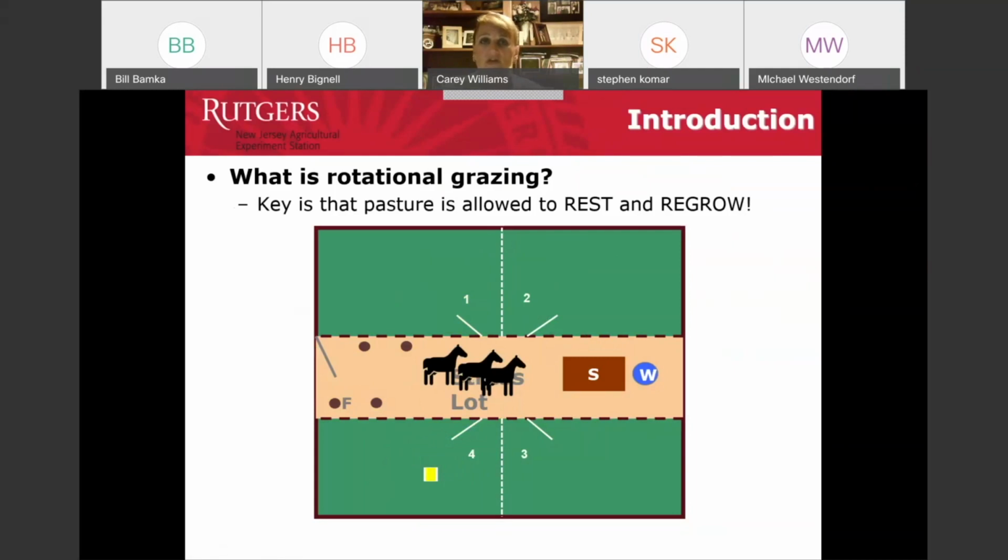And that's what we do at Rutgers, because we want to have nice grass come May 1st for them to grow, for them to graze. But if you leave them out there all winter long, chances are you're not going to have much grass for them to graze by May 1st. It's probably going to take even longer for them to get enough grass to graze.